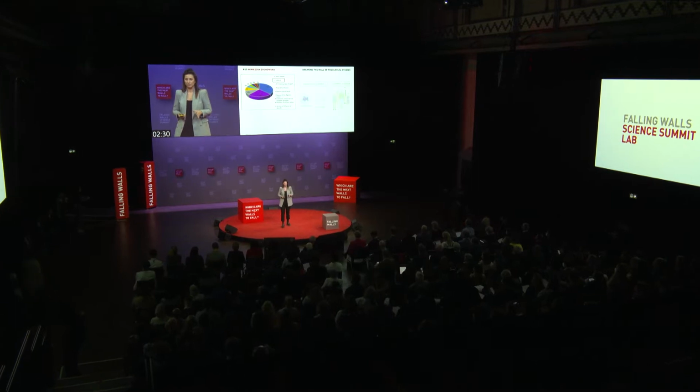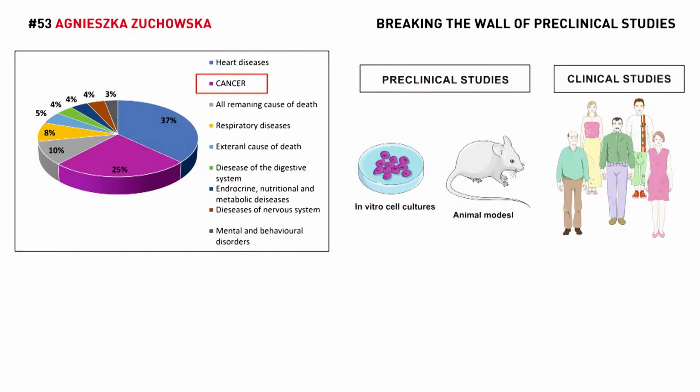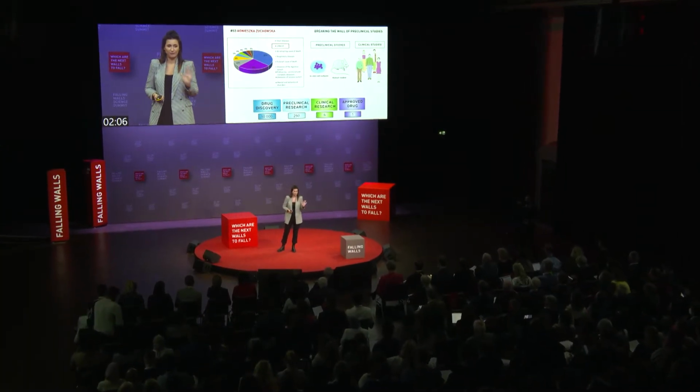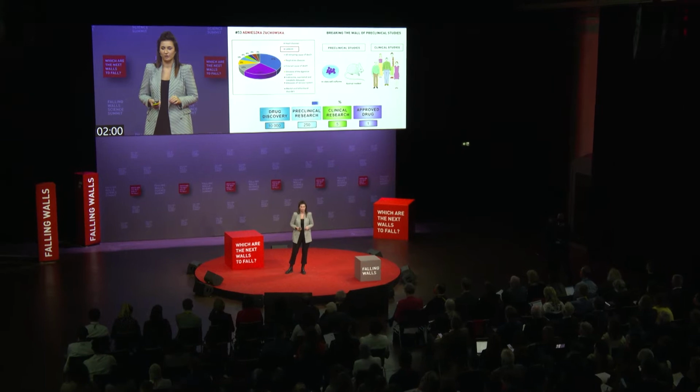So before a drug is put into use, it needs to undergo a series of studies, which are divided into preclinical studies conducted on in vitro cell culture models or animal models, and clinical trials performed on a group of humans. However, the statistics say that of 250 drugs which were accepted after the preclinical research, only 5 got good results after the clinical trials. That is only 2%. Why? Because preclinical models are not a good reproduction of human organisms.